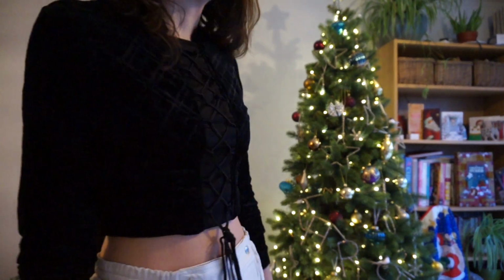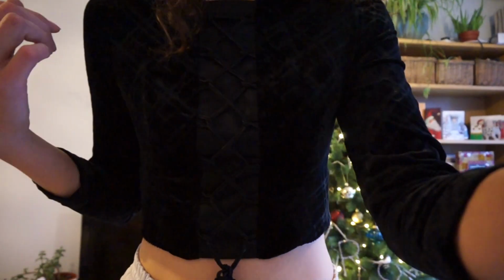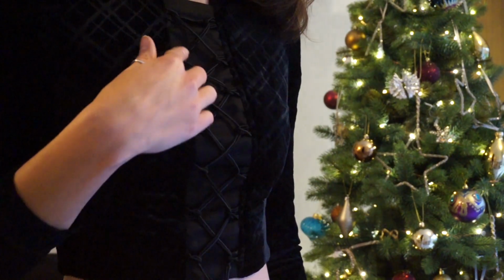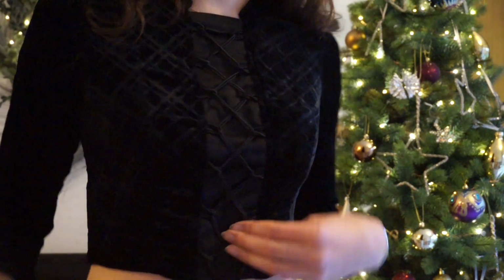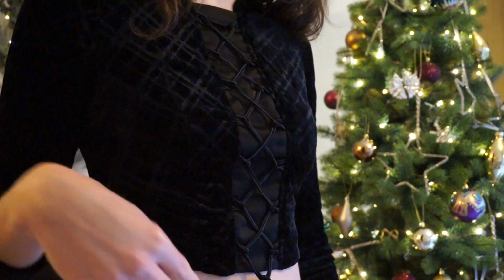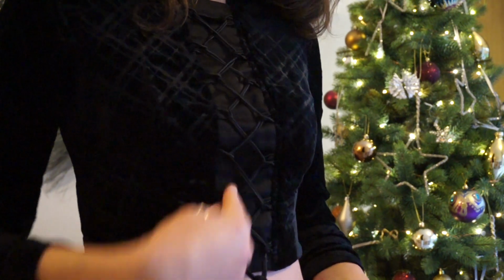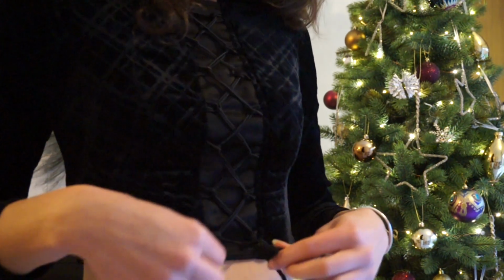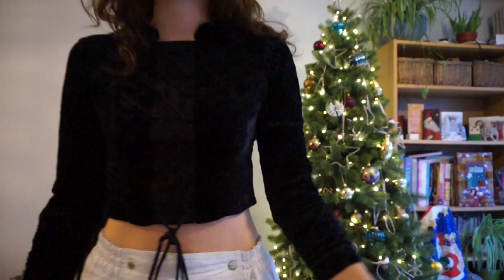Now I don't know if you can see the detail on it, but it actually has a lattice woven front. Oh, there you can see there, can't you? With a contrasting black satin panel going down the front of the top. Now through the velvet is all cross-hatch detail, as you can see, with the light hitting it. And what I love most is how this cord detail, which is all looped through the top here, is tied at the bottom. So it really adds interest to it. These should be long sleeved, but as I am so tall, they are a little bit cropped on me.